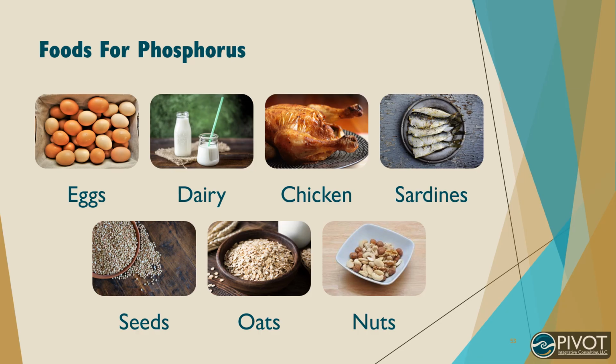Some animal-based foods containing phosphorus include eggs, dairy products like milk, hard cheeses, and cottage cheese, chicken, and sardines. Some plant-based options include seeds like hemp, chia, flax, sunflower, and pumpkin, oats, and nuts like Brazil nuts, cashews, almonds, and walnuts.